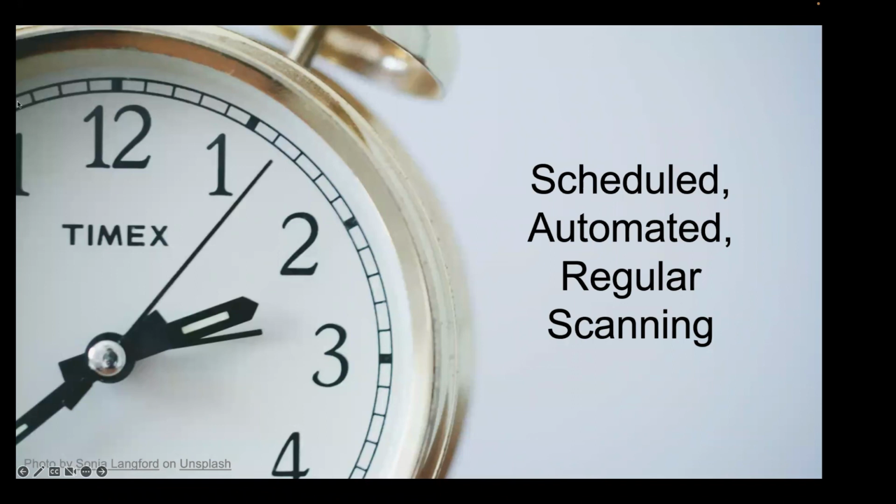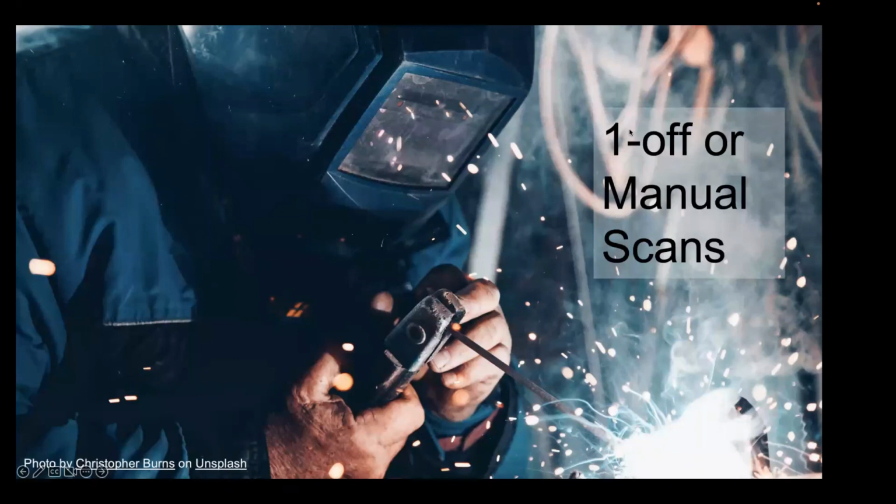You can also do one-off or manual scans. Whenever there's something brand new, like if I'm a dev and I'm creating something new and I'm not ready to show it to anyone else yet, and so it's just on my dev server or my localhost, you can run a manual scan on that and fix those things before anyone else sees it.